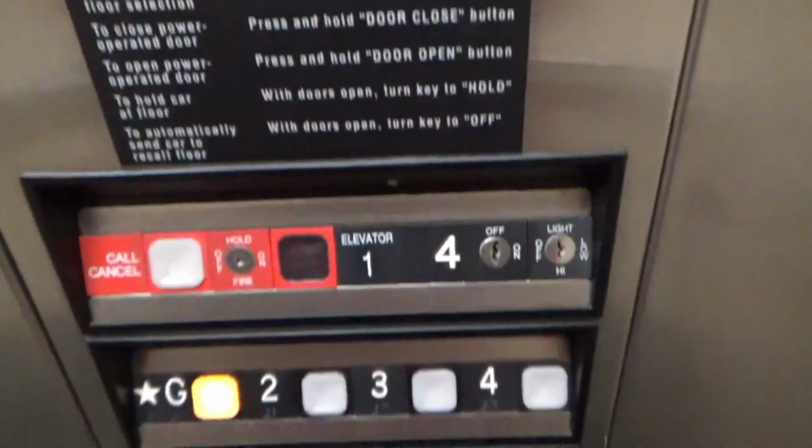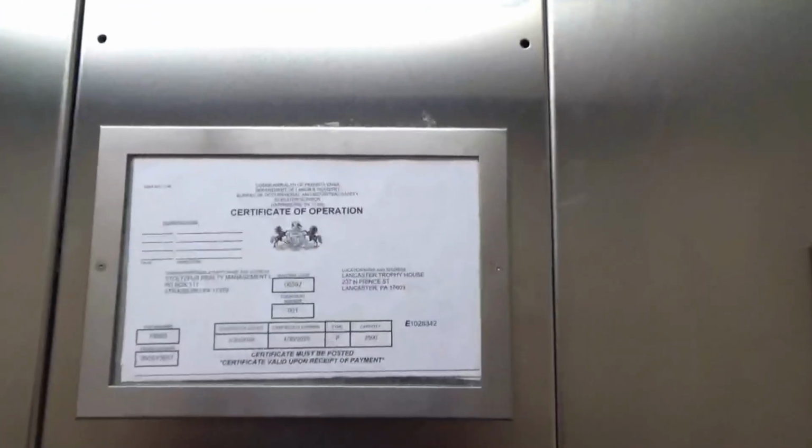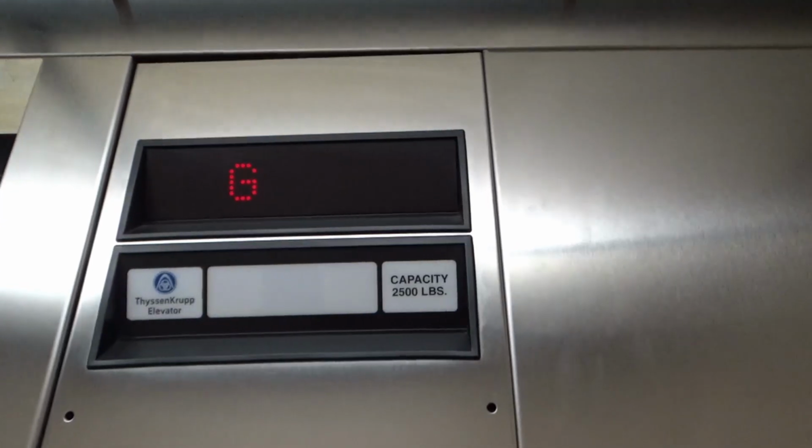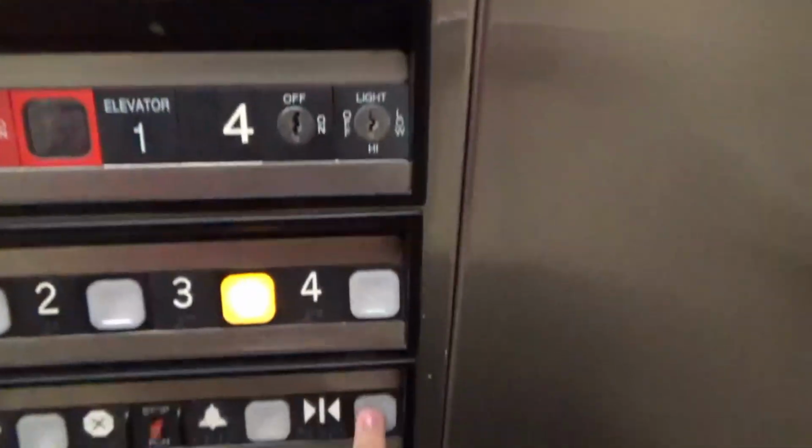These are your newer impulse buttons. It's your phone. Here's your certificate. This elevator was installed in 2003. And there's your floor indicator. Capacity is 2,500 pounds. Taking a ride to 3.